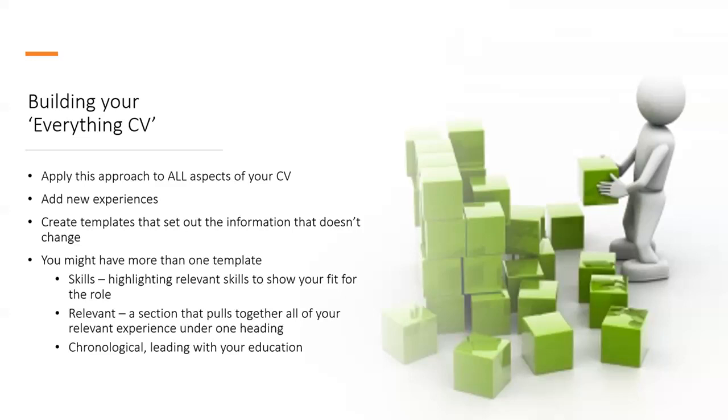So you've got the standard chronological, which, like all CVs, is in reverse chronological order. So the most recent activity comes top. And that tends to lead with your education, followed by your employment. But there's also something called a relevant CV. That is where you give yourself a relevant experience heading, and perhaps you pull things from volunteering, from societies, from work experience, maybe a module that you studied, and you pull all of those things in reverse chronological order under a relevant experience section. And that means that you can really focus in on what the employer is interested in.